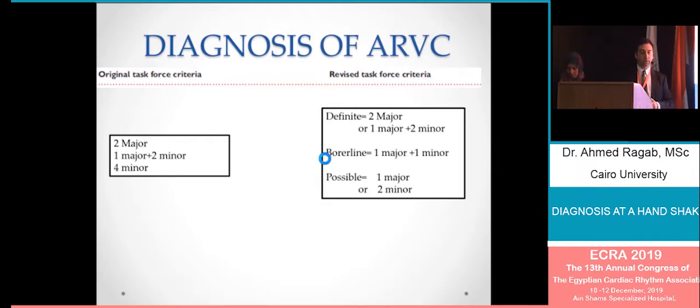We have a dilated right ventricle by echo and CMR, with ejection fraction below 40%. And by echo, the RVOT dimension is 4.2 centimeters, and the normal reference is up to 3.6 centimeters. This is also a major criterion.